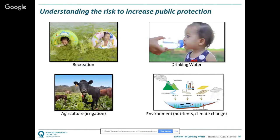So understanding the risk of cyanotoxins or harmful algal blooms is important to increase public protection. While recreating in a harmful algal bloom, or a bloom that has the potential to produce toxins, might be more impactful by, like Ben said, ingesting that in large quantities or concentrations, with drinking water systems you wouldn't be ingesting the cells essentially as if recreating in it, but you could still have potential risks to the toxins, and we'll discuss that a little bit more further on.